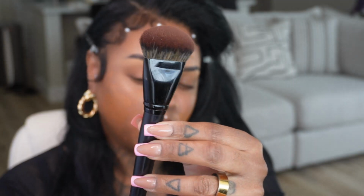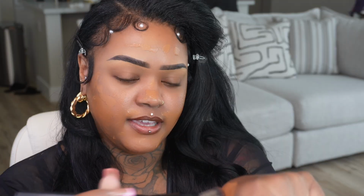I'm going in with my Morphe E63 brush, and I'm just going to use that to pick up any foundation I have left on my skin and start to blend this in. I like to do patting motions so that I'm able to maintain as much coverage as possible. I can already see it's starting to get a little red, but that's okay. I am going to go in and highlight the skin as well.